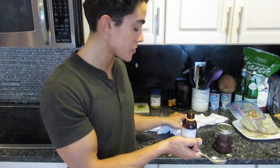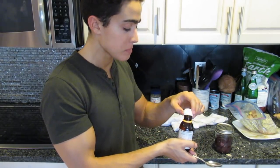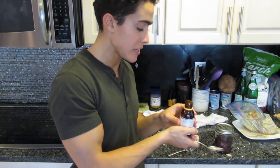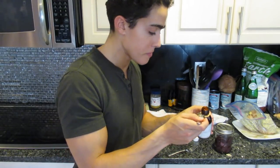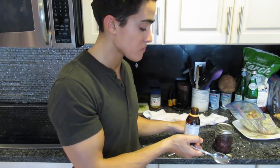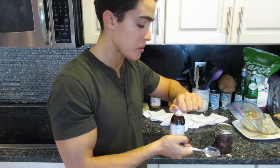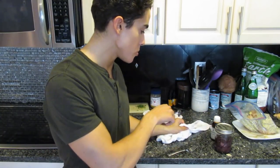It doesn't taste good, that's for sure. But it doesn't taste bad either. Have another teaspoon. I kind of like that, even though it doesn't taste good. It's almost like I'm craving it. Not bad.